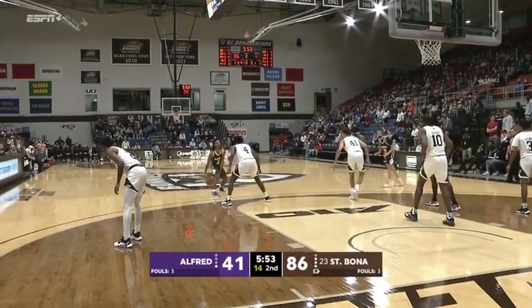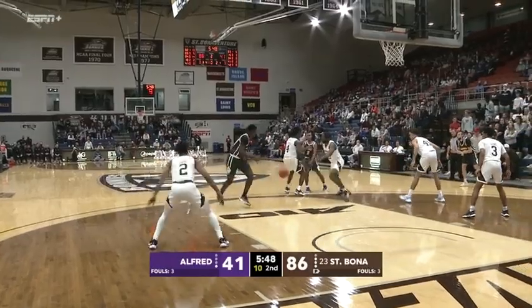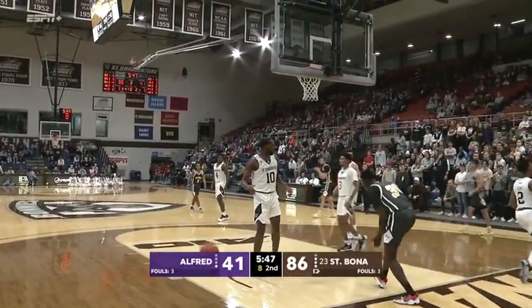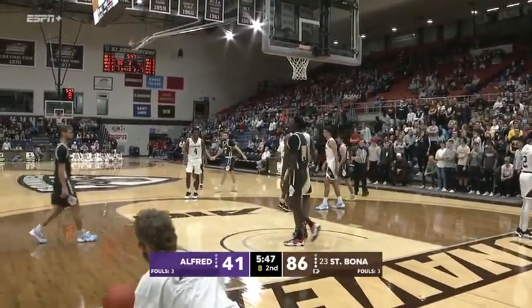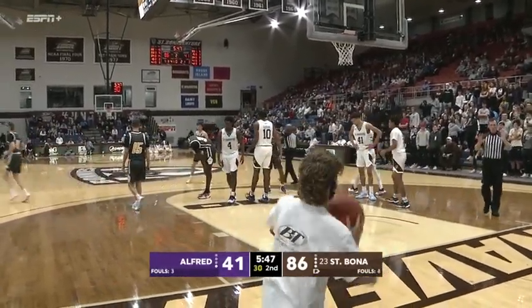Out front, Allison trying to create off the dribble. It's a little restart, gets a pick. Now they find a nice big man move on a give and go, and that's Sergian followed Diop, and he's fouled in the act.